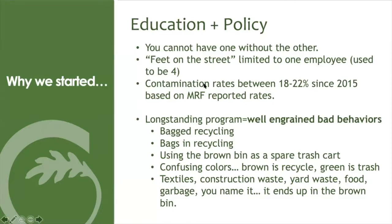And we have a really long-standing program, and so our bad behaviors are really well ingrained. We see lots of bagged recycling, bags and wrap in recycling. Our brown carts are used as a spare trash can. Sometimes people move from other places and they're confused, so we see trash because of that. And we see a lot of things in our recycling carts that we would like to not see. Next slide.